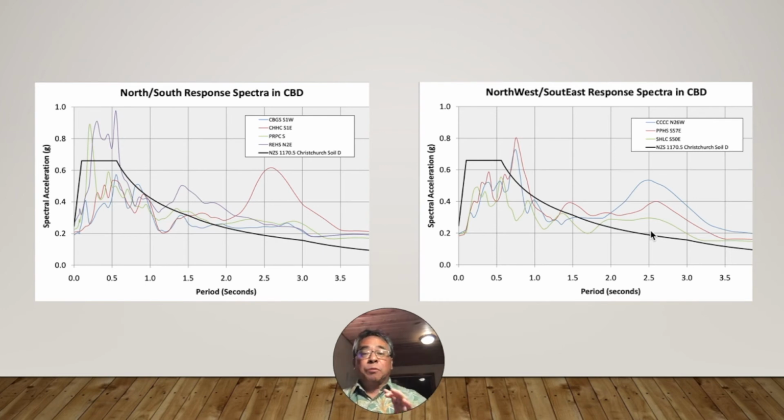But remember those red, green, and yellow tags? These buildings inadvertently got tagged green because I believe the damage was hidden under carpet. And so we never actually got to see them. And until today, I still wonder if those two tall buildings that collapsed in the subsequent earthquake were actually damaged in this first earthquake, and there's no way to ever know.